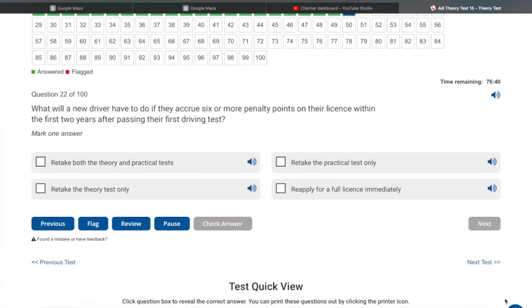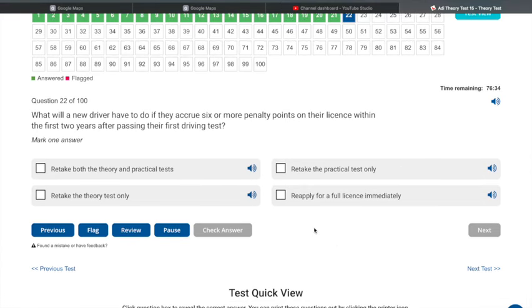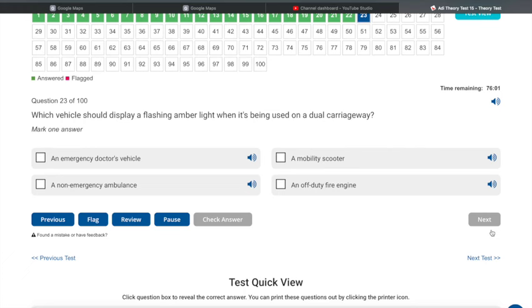What will the new driver have to do if they accrue 6 or more points on their license within the first 2 years? I had this the other week. A girl that passed a driving test on an intensive course and she lost her license. And it's very, very harsh. They have to reapply, not for a full license, retake the theory test, retake both theory and practical tests, and actually reapply for a license. But it doesn't say that here. Okay, but you could fall for it, couldn't you? Reapply for a full license immediately. No, you gotta reapply for a provisional and then take your theory and practical tests.